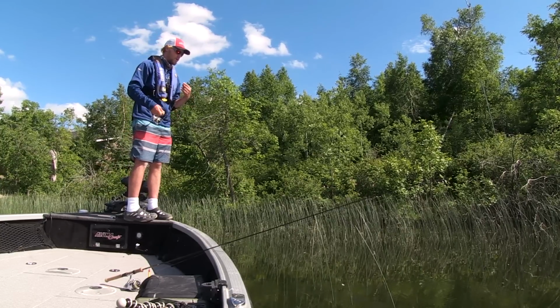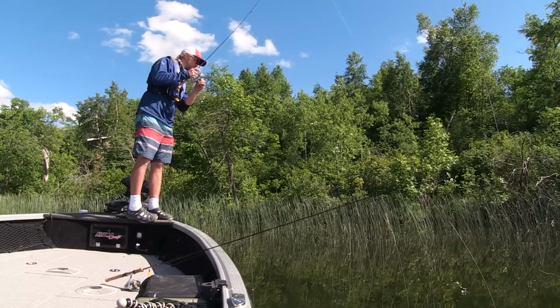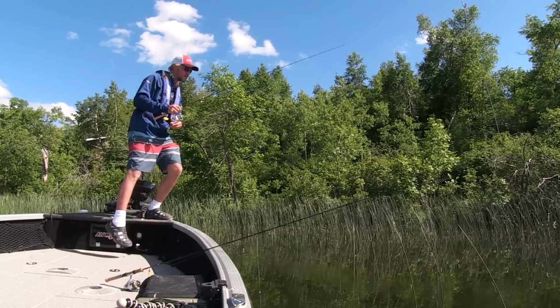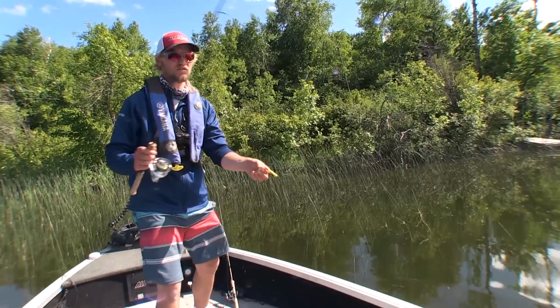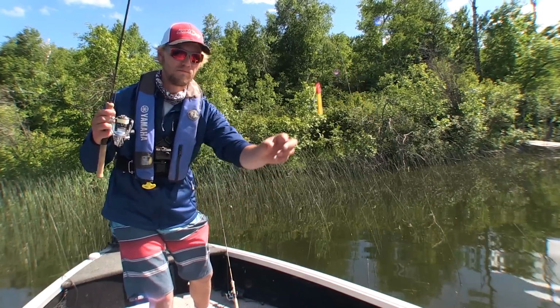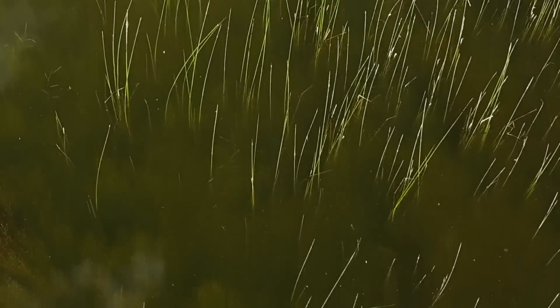What is going on here? Here comes another one. Looks really big. Oh my goodness. Okay. I gotta switch over to the float because it's got a smaller tungsten jig on there and there's a bunch of fish right here. So this is a slip float. It's gonna drop that tungsten jig down like maybe a foot. Okay, let's see if we can see these fish.